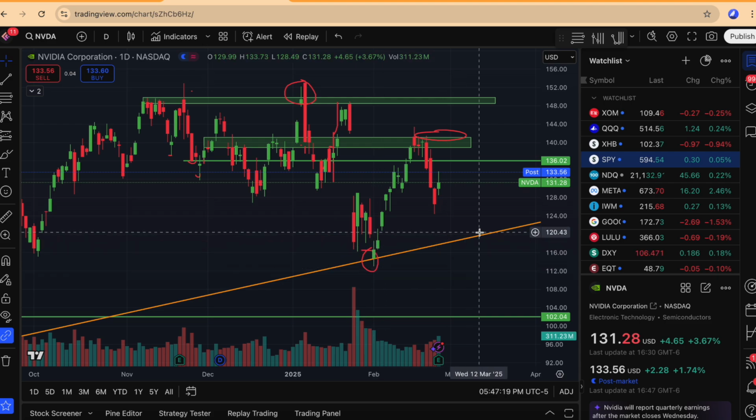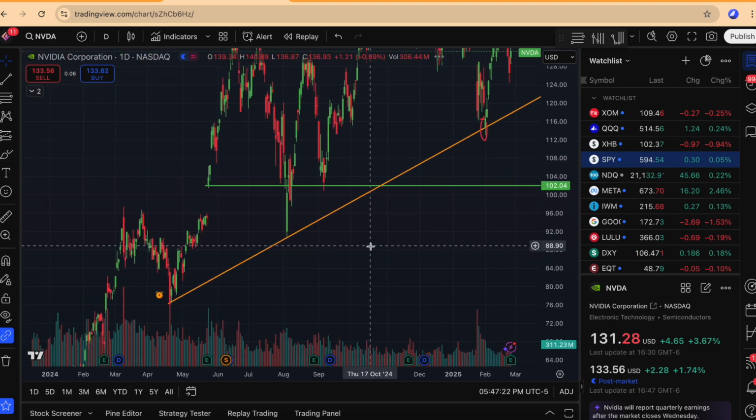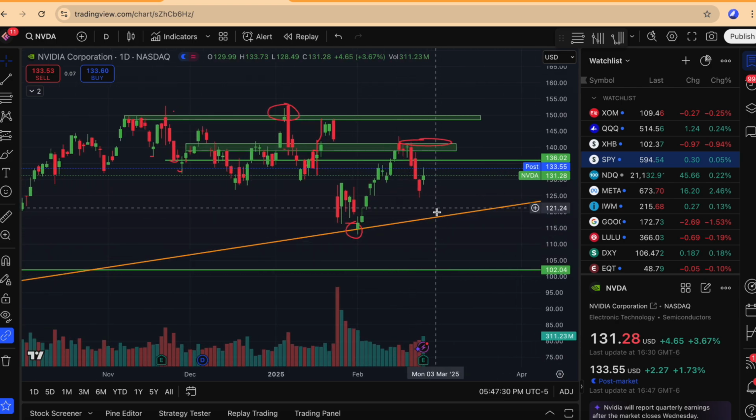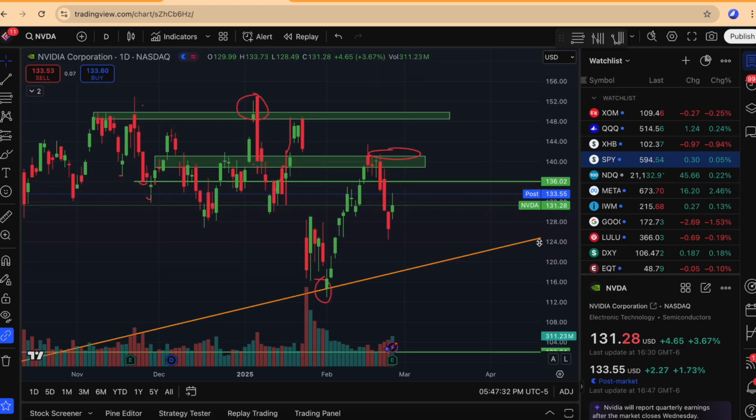So as long as we remain above this trend line here, this is the uptrend, by the way, then we'll continue to trend up, as the word implies. So in this case, we do want to continue to see it stay above, and it is likely to stay above, especially after earnings is up just a bit right now.